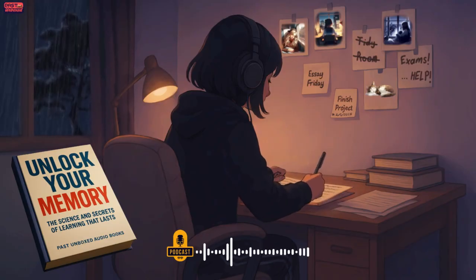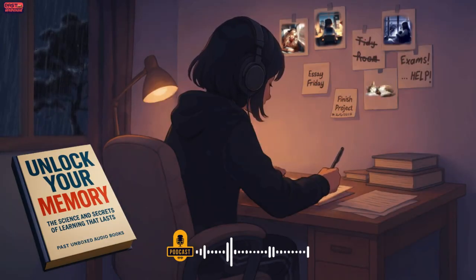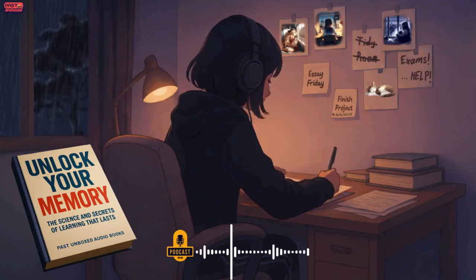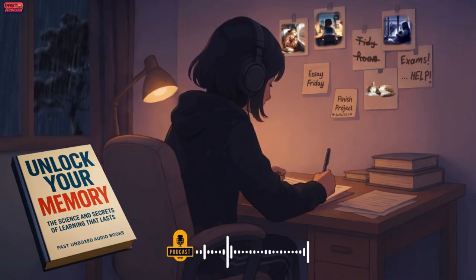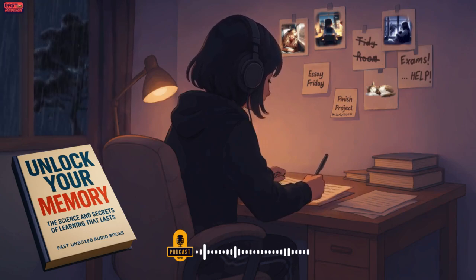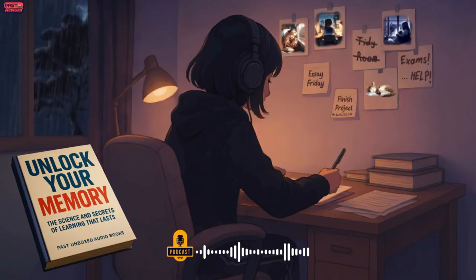Teaching forces you to organize your knowledge, identify gaps, and simplify concepts, all of which strengthen memory. Find a learning buddy, start a blog, or even record short explanations for yourself. The act of teaching transforms passive knowledge into active mastery. If you can't explain it simply, you don't understand it well enough.